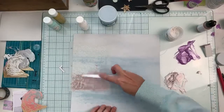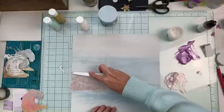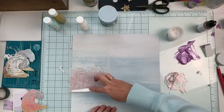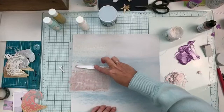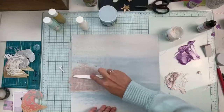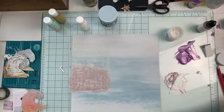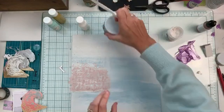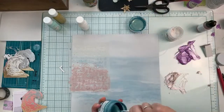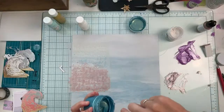Okay, we're gonna go ahead and just do this like we normally would because I'm not getting the coverage I like with the sponge because I'm going onto blue paper rather than white paper. That makes sense. So we're going to kind of go like this, and then I'm going to go halfway up with the pink or rose gold, and then I'm going to kind of ombre it up to this blue color. And this is, like I said, the Vicky Bouton blue.